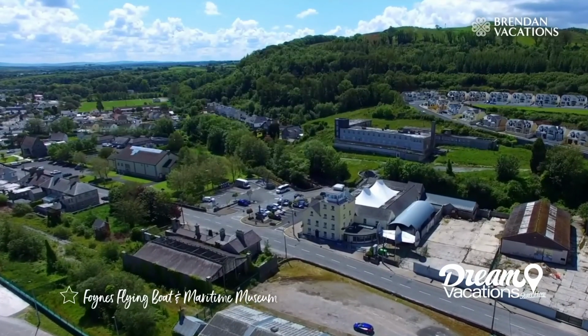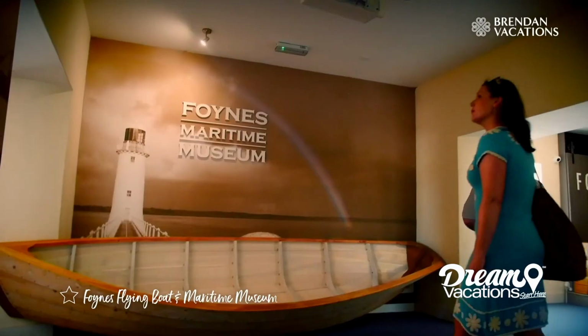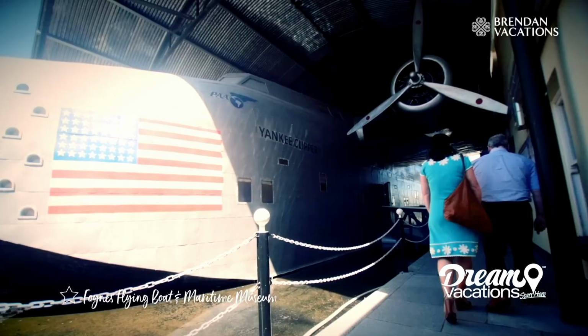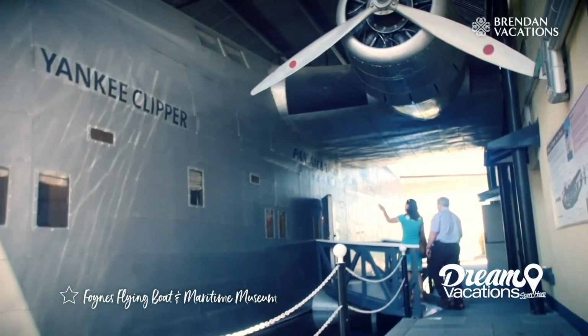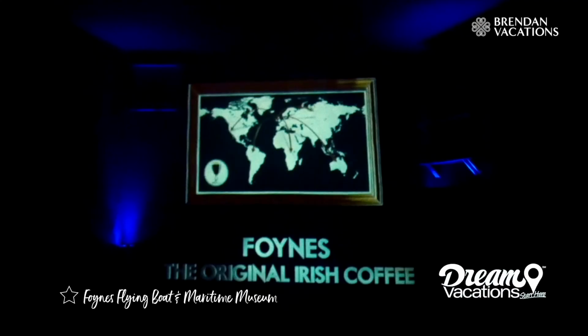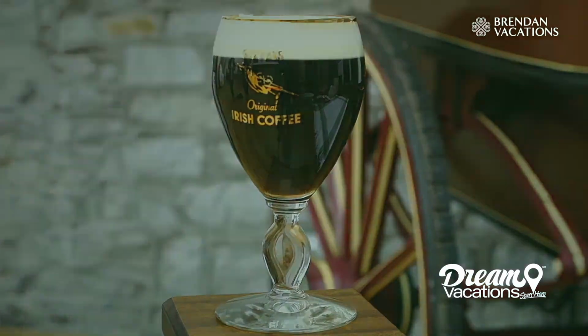Once an operating airport during World War II, Foynes Flying Boat and Maritime Museum holds decades of history inside its riveted walls. Wander through the exhibits, memories and life-size replicas of what travel used to look like in the 1930s and build up a thirst for a traditional treat in the place where Irish coffee was invented.